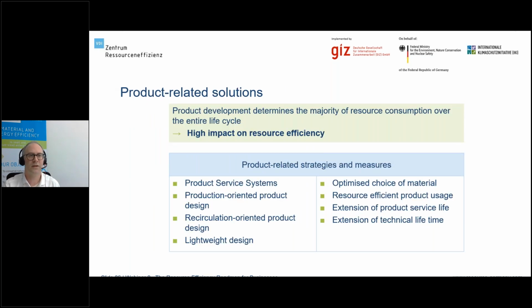When we have a look at the product-related solutions first, these are measures that often have the greatest influence on the resource efficiency, since the product development not only determines the largest share of the cost, but also the majority of resource consumption over the entire life cycle.